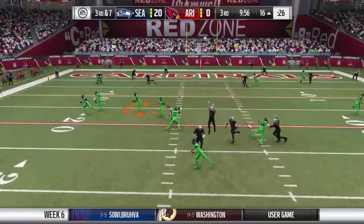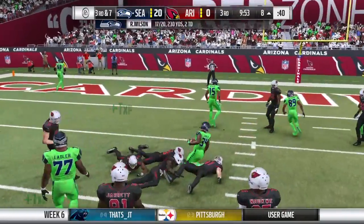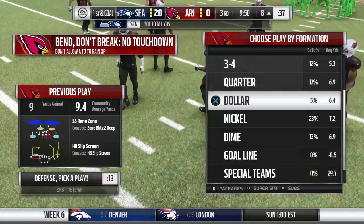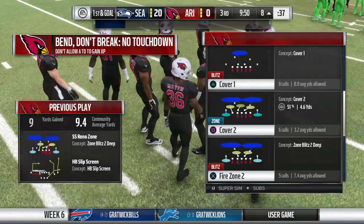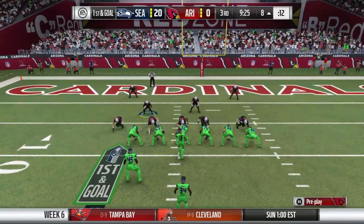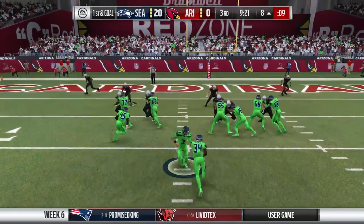On 3rd down, Wilson. They set up the screen to Rawls. And he's got the first down as he gets it to the 8. 9 yards on the play there, and it sets him up 1st and goal. Let's give a little credit there. The offensive play caller sensed that the screen pass was available. Whenever you're getting a lot of heavy pressure towards your quarterback, that's when you're thinking about running the screen and using that pressure against the defense. And it worked very well there for a first down.